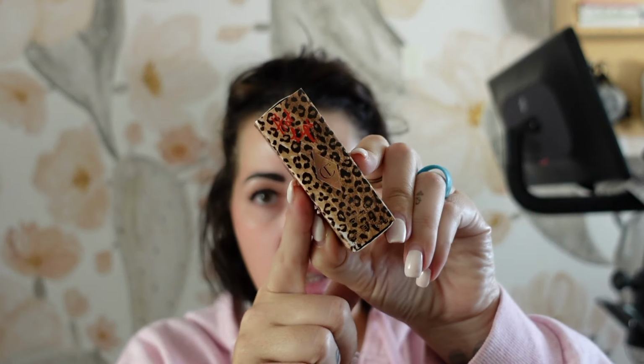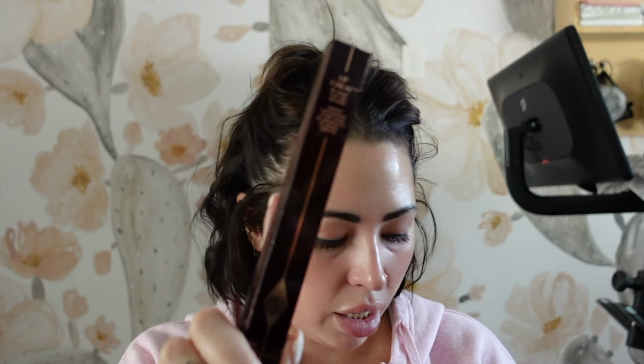A couple more items. I've already put this into my purse, but if you're new here, I love Charlotte Tilbury lipsticks. They are my favorite. So I picked up the Hot Lips shade from Charlotte Tilbury in Glowing Gin. And this has the limited edition packaging, I believe. I also picked up a new Lip Cheat in the shade Pink Venus.